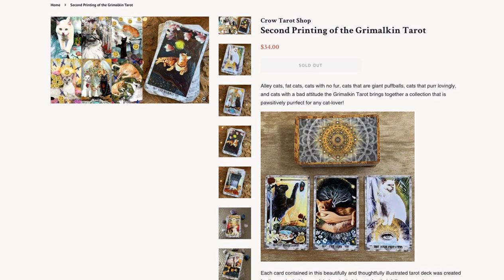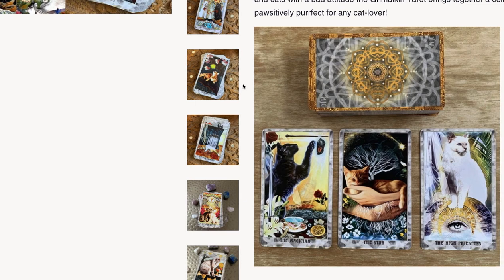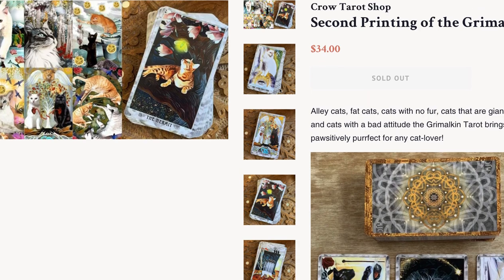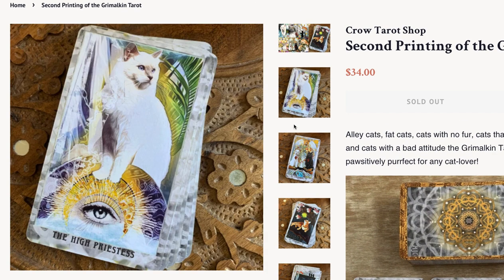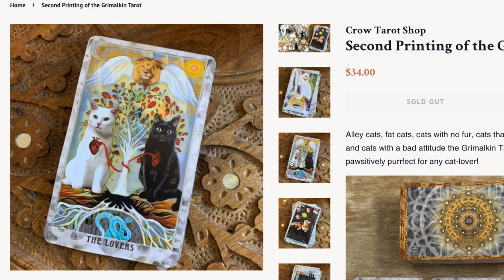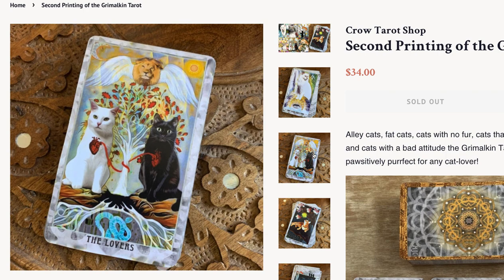All right, speaking of out of stock, the Grimalcon Tarot. I use this so much on my stream. I do. Look how pretty that is. It is just a conglomeration of different images. It is a deck of image combos, and there it is. It's so pretty. It's lovely. I use it. The cardstock is nice. It looks fantastic. It reads well. It's fun. It's oversized. Everything is good about this deck, but it's sold out.